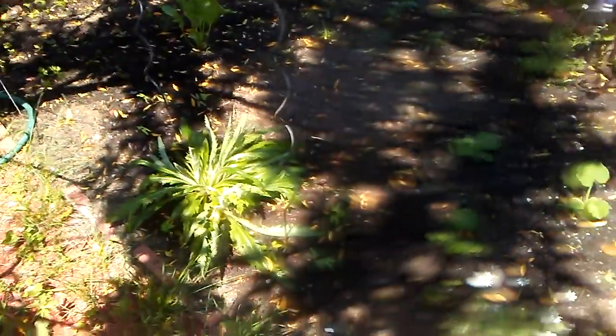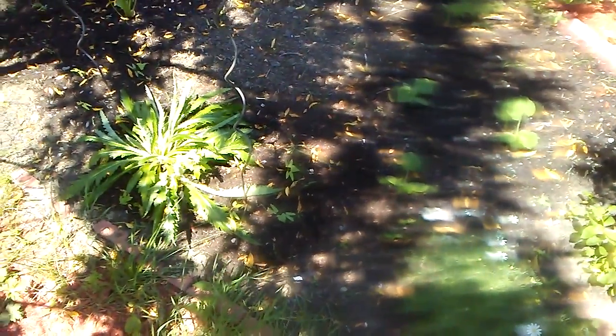Alright everybody, it's time for a little garden update. I'm not going to be able to see the screen very much. I'm going to try to keep my hand behind it so I can to some degree. It is extremely sunny. It's also the middle of a massive heat wave.